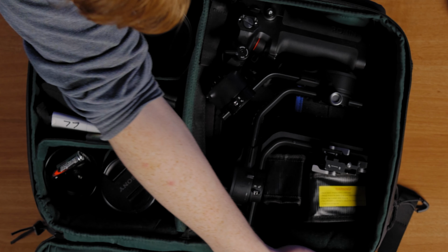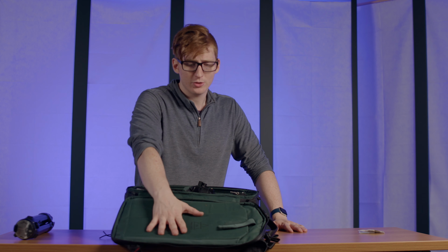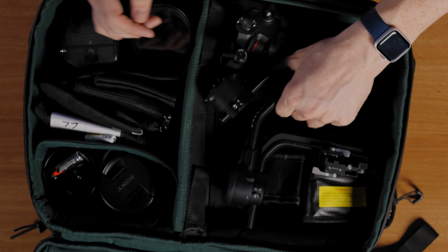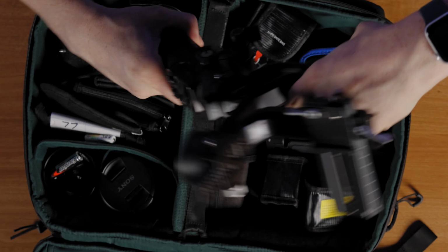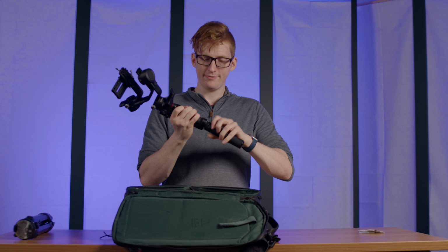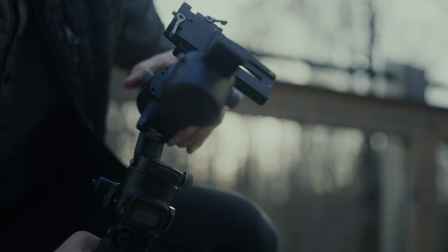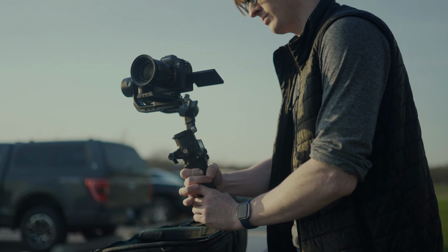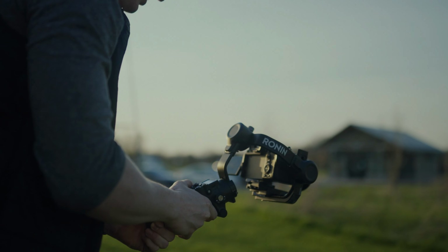So now let's open this guy up. We have a laptop compartment holder. I don't generally keep my laptop on me during a wedding day, so I leave this compartment empty. If you have too much weight, it all adds up. Let's start with the gimbal. This is the Ronin, and it is nice and compact, fits in my backpack, and it locks in all the different places. So I can unlock it and then put my camera on, get it balanced, and then I am running on gimbal.